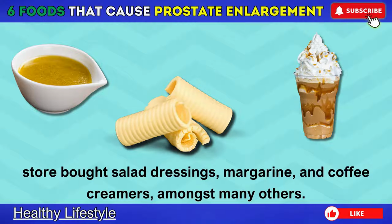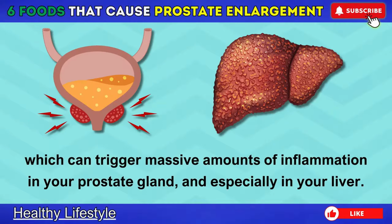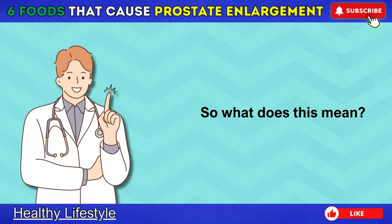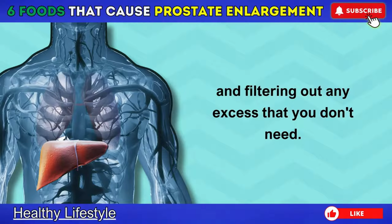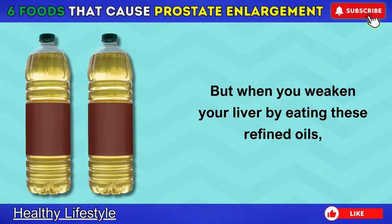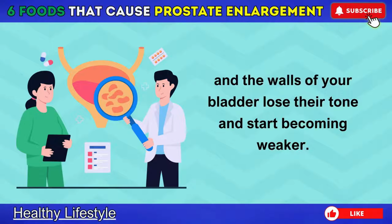amongst many others. These oils are rich in inflammatory omega-6 fatty acids, which can trigger massive amounts of inflammation in your prostate gland, and especially in your liver. So what does this mean? Well, you see, your liver plays an important role in balancing out your hormones, and filtering out any excess that you don't need. But when you weaken your liver by eating these refined oils, hormones like estrogen and insulin start to build up in the body and cause the prostate to grow, and the walls of your bladder lose their tone and start becoming weaker.